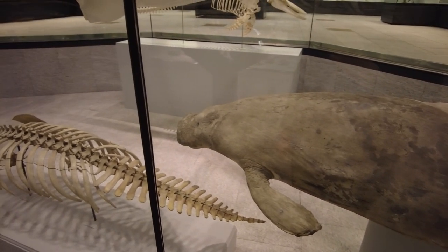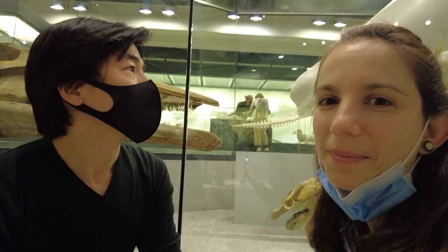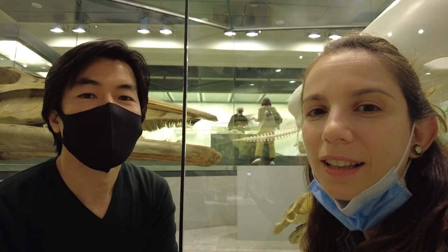Seekuh. The sea cow. Dass das Museum in wenigen Minuten geschlossen wird. Vielen Dank für Ihren Besuch.